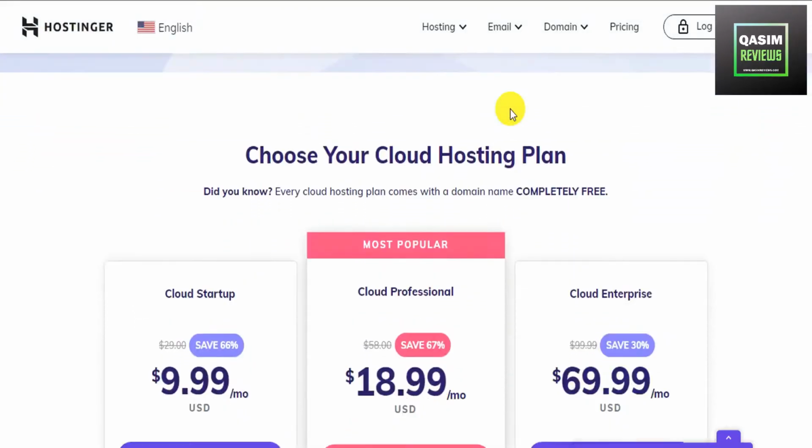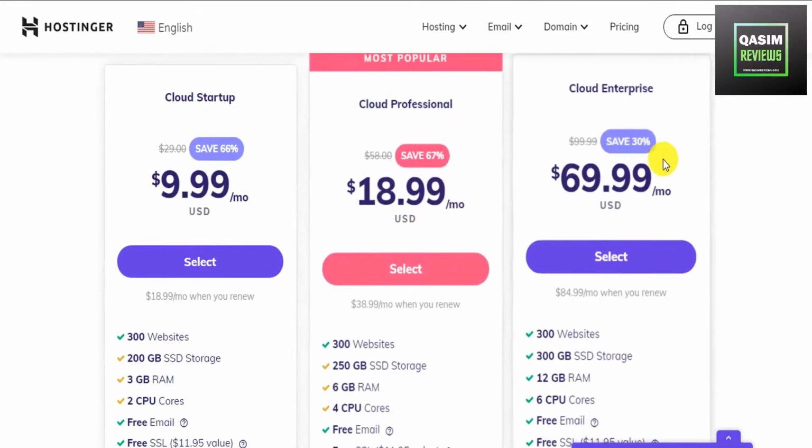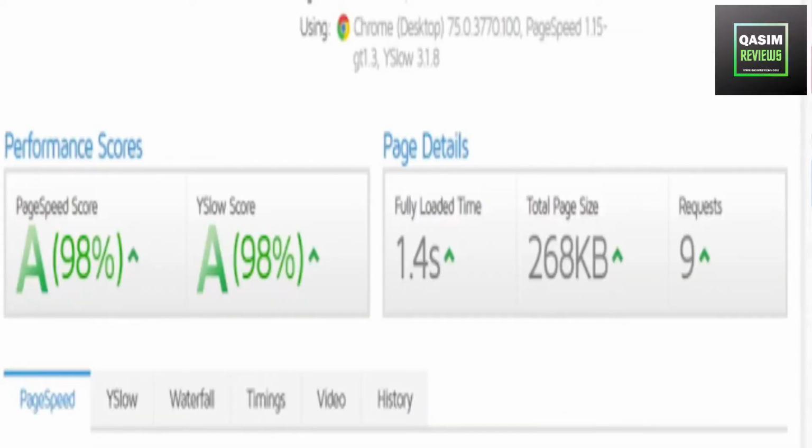So after we've installed the basic WordPress site, optimized our website by installing some free plugins, and also enabled the LiteSpeed Cache plugin, we went ahead and tested the speed of our website again using GTmetrix. And the result is 1.4 seconds. So this is also a great speed from Hostinger Cloud Hosting.